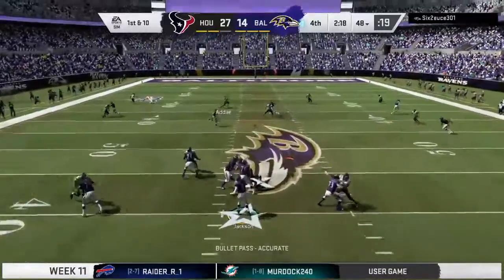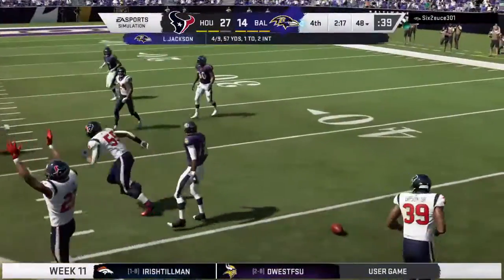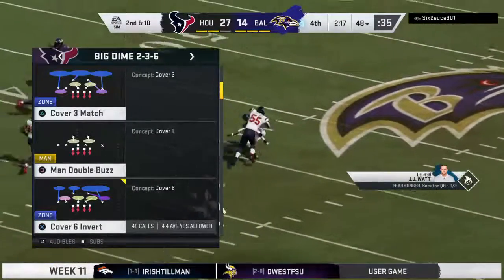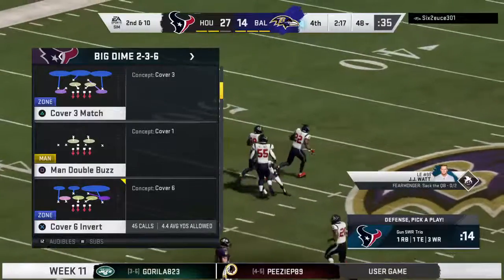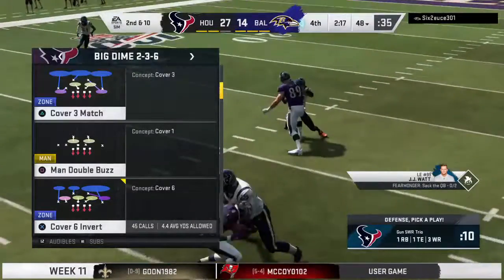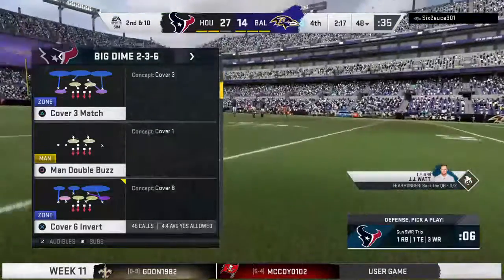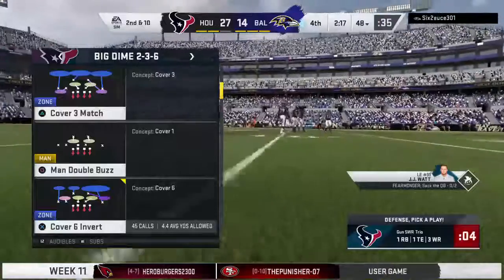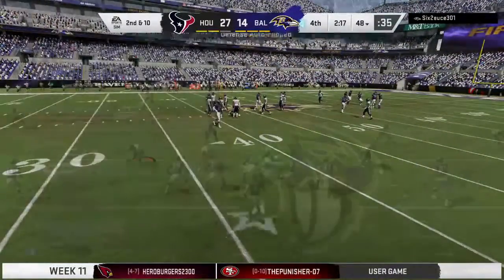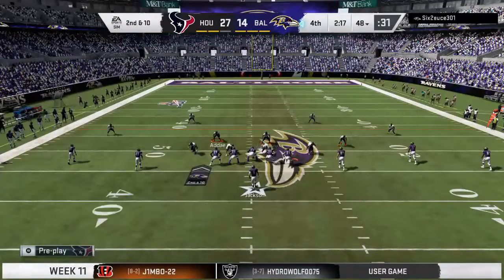From the gun, it's Jackson. And that is incomplete. He couldn't hold on through the contact. Brings up second down. It is tough to complete passes against zone defenses. The windows that you see open, they shrink pretty rapidly. How about being able to hit a moving target against a zone before the next guy can get there and make a play on the ball? Not easy for any quarterback, no matter the situation, and there the defense won the battle. So after the incompletion on first, now 2nd and 10.